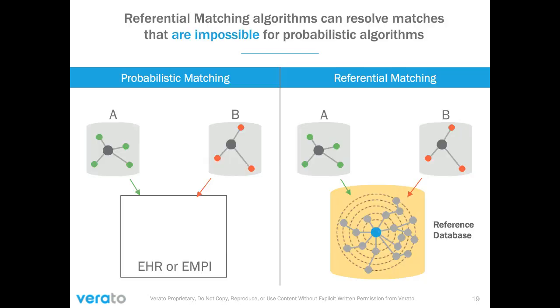What this slide shows you graphically, when I hit the animation button, is how probabilistic matching and referential matching work, given two identities, A and B, so A in green and B in red. Believe it or not, those two geometric figures represent the same person, the same identity. It's just that in one case, A, you might have the name, the address, and date of birth, and in B, you might have the married name, a different address, and perhaps the correct date of birth. So we have distinctly different information about the same person.